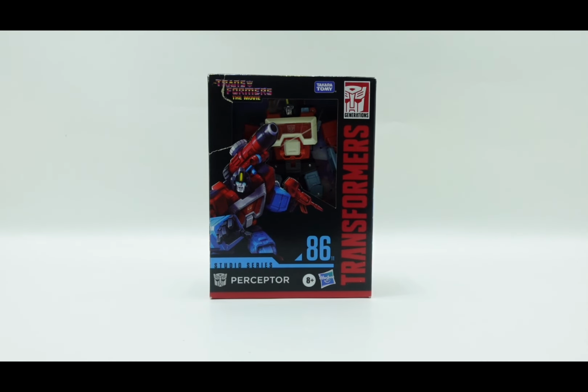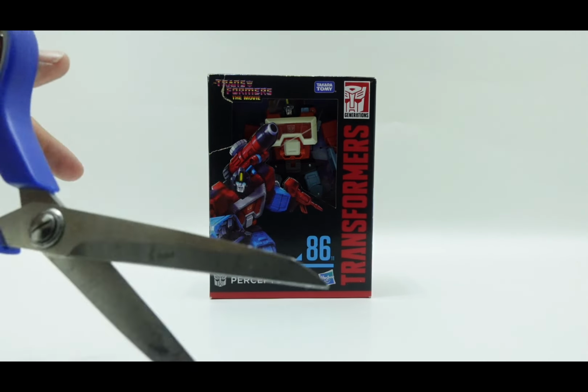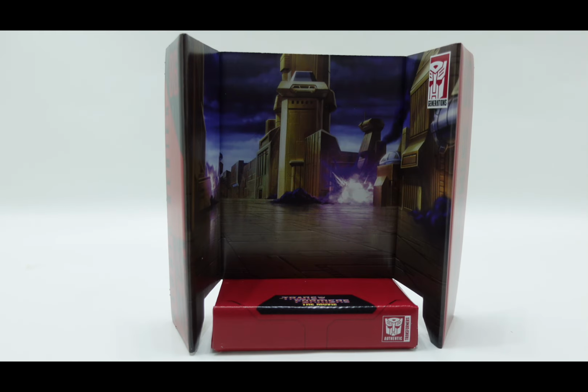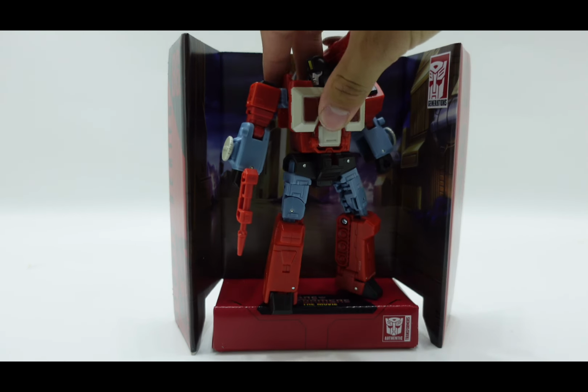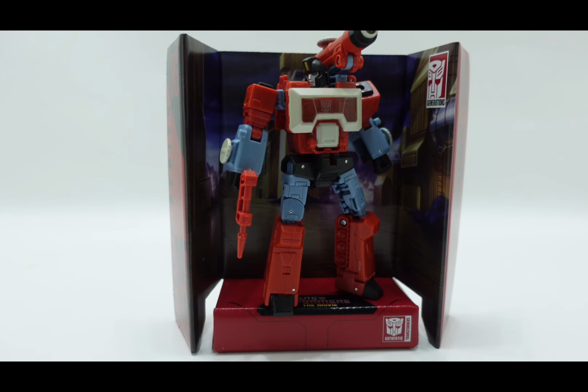So without further ado, let's crack this guy open and see what awaits us inside. Here we have Perceptor's backdrop, and the backdrop is the same one we got for RC, Ultra Magnus, and many other 86 movie characters based on the scene. And Optimus Prime, the Commander class, is going to get a new one from a different angle. But anyways, here's the backdrop, and you could just place Perceptor right here, and it still looks really cool. However, Perceptor does feel slightly big for this backdrop, but it's still a really nice figure.